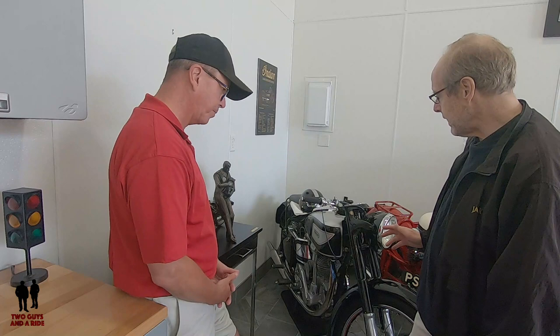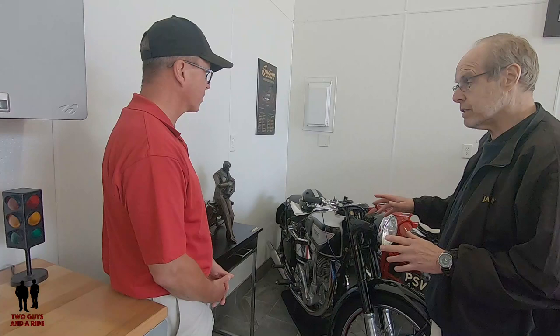Everything's original. And it was raced by a well-known, world-renowned racer by the name of Ian Paskin. Ian has since passed away. He was very well-known in Europe. And one of the most famous racetracks in the world, even today, is the Isle of Man. Every year they hold a race on the Isle of Man, through the country, streets and whatnot. And almost every year somebody gets killed. It's a very dangerous track.